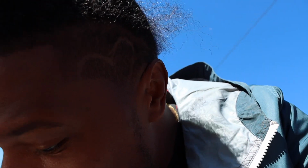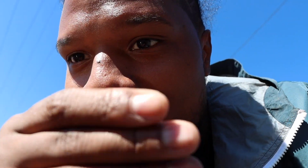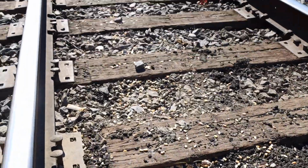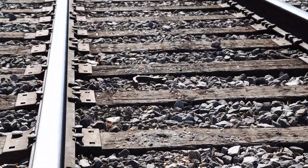And you know what, rail fans? I was looking too at the CSX track. The track is full of corn. Look at all this. Can y'all see this? Looks like the train came through and forgot his popcorn kernels.